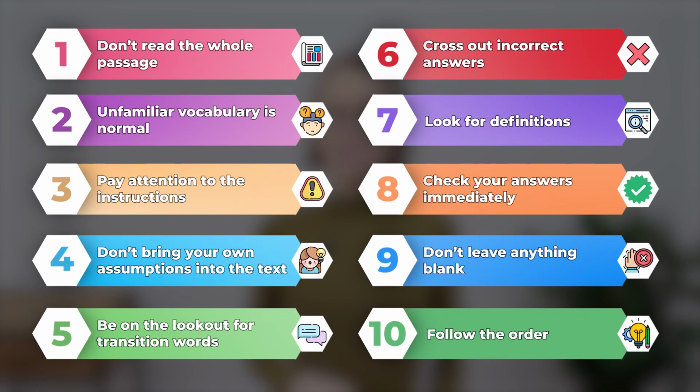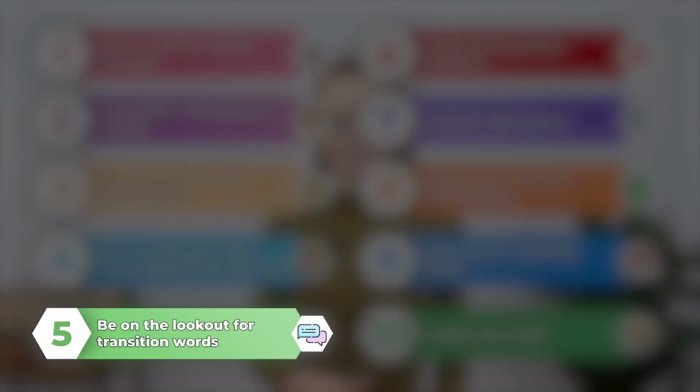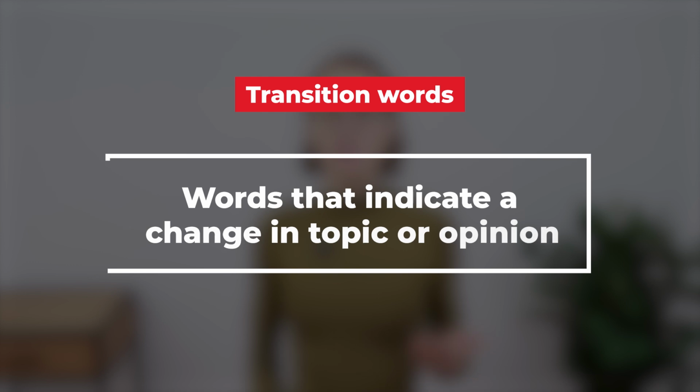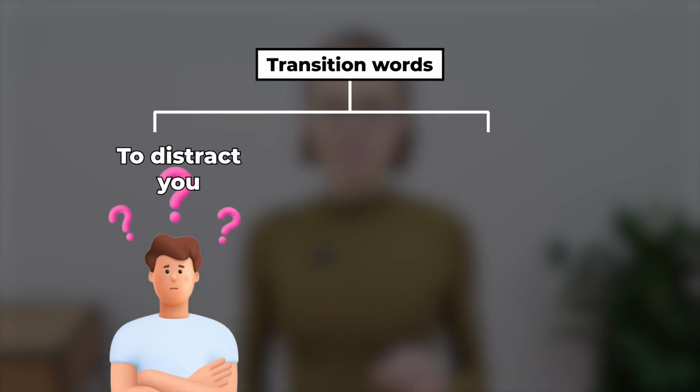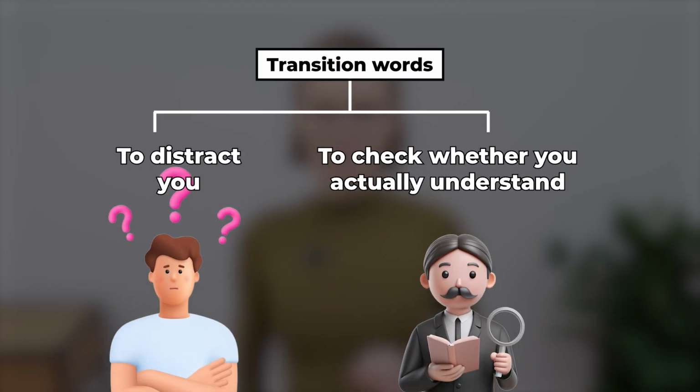Now comes an extremely important point. Be on the lookout for transition words. Transition words are words that indicate a change in topic or opinion. These are important because sometimes the text states one thing, but then adds a new or opposing idea, which is actually the answer to the question. These are designed to distract you and to check whether you actually understand what you are reading. So look out for these and be aware that it could indicate a change.